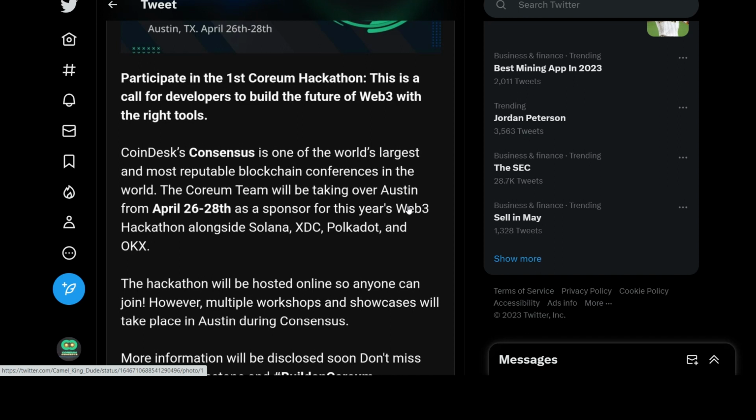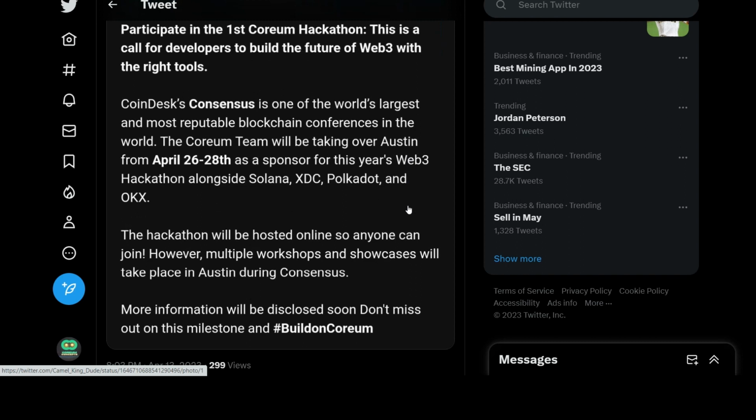The hackathon will be hosted online so anyone can join. However, multiple workshops and showcases will take place in Austin during Consensus.